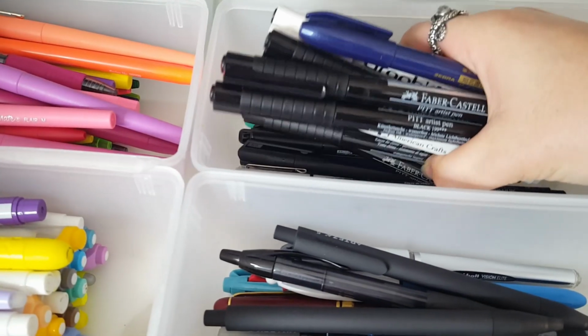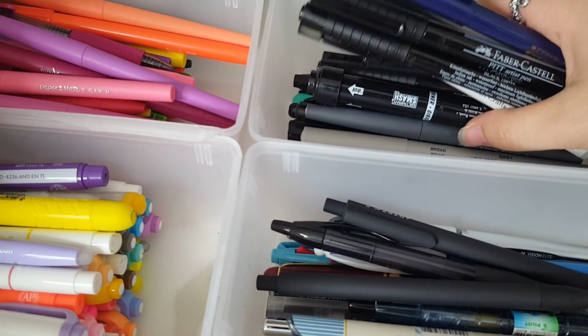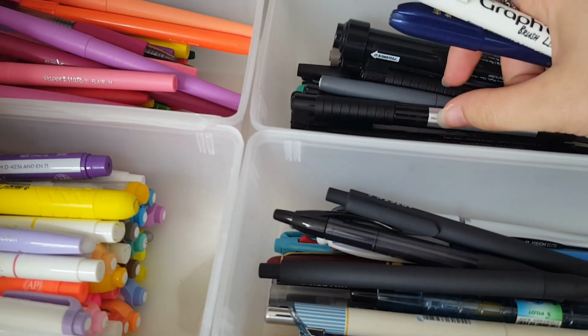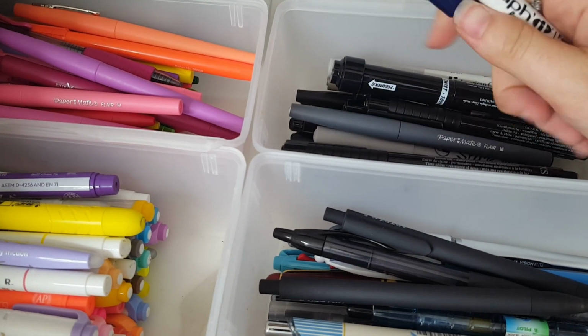These are fine liners. They pretty much are all black. There's some grays in here. They're blues, but they're just neutral fine liners. A Fude Nasuki brush pen. Anything like felt tip that's a neutral color goes in here.